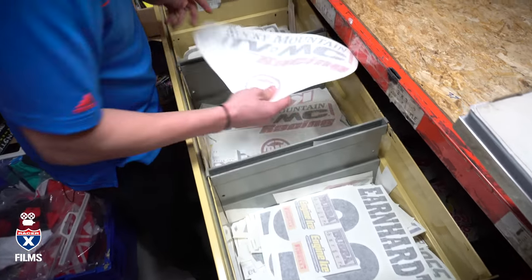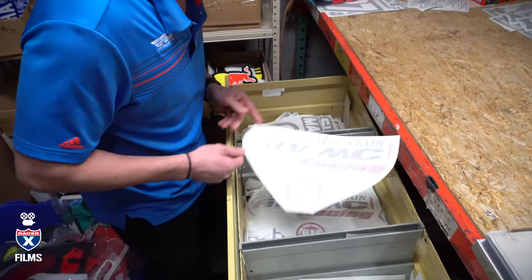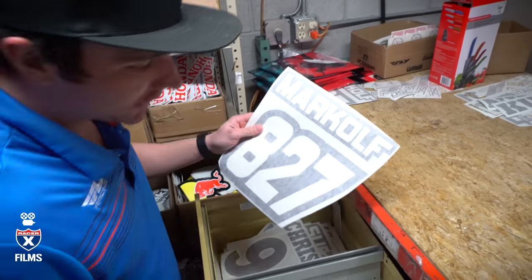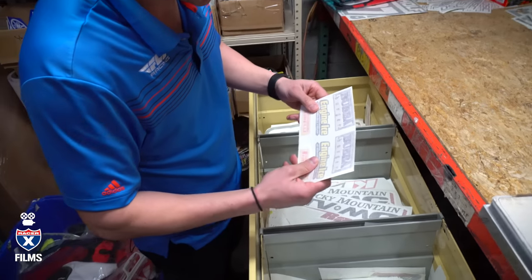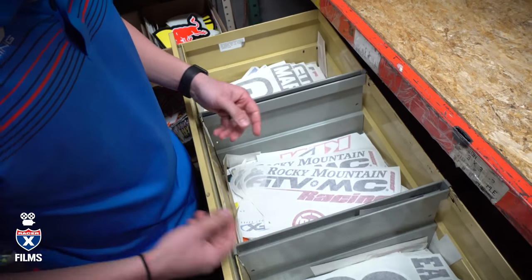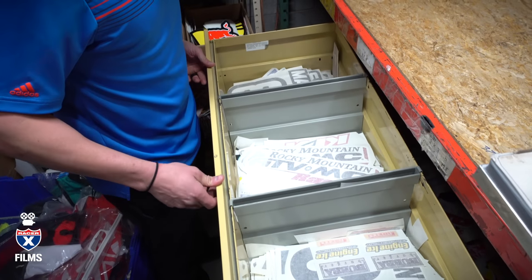We've got some Rocky Mountain RM logos for our boys over there, Blake Baggett. Davey Millsaps here is Mark Markoff. He's also going to be a part of that team. Looks like Max has some Bubba Burger stickers. I'm not sure where he's hiding the burgers, but he's got the stickers. He's being a little selfish. So there's a bunch of stuff that Max utilizes in here to get everybody ready for the weekend.